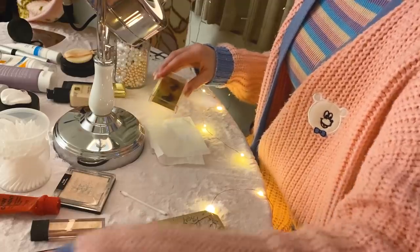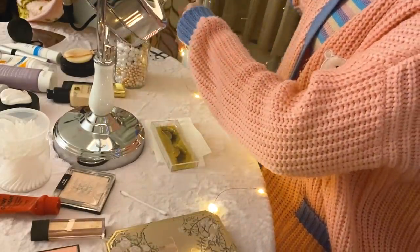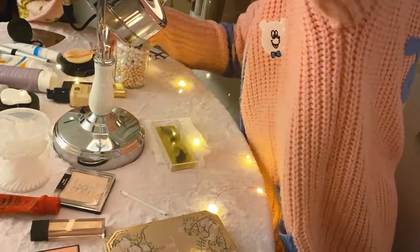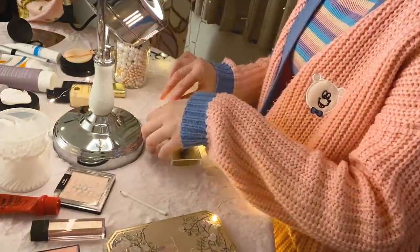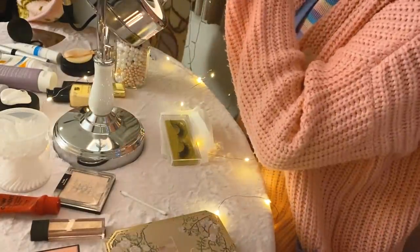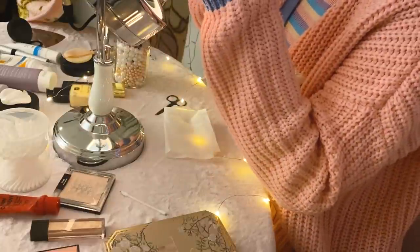But today we're gonna open a new one, and actually do a little bit of a cutting session, because these are a little bit too long.